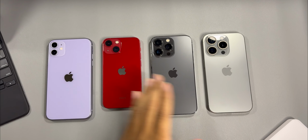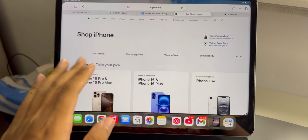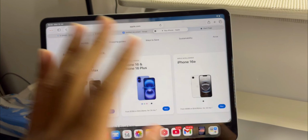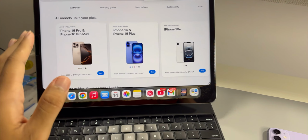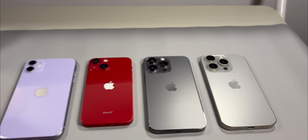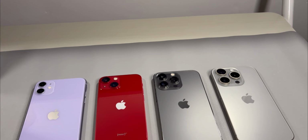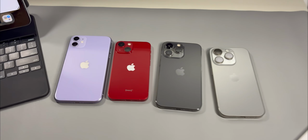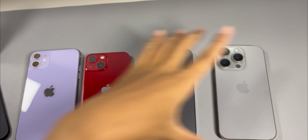So it's 2025 and you're thinking about getting an iPhone, but which one? You look online and it's just a sea of numbers: 11, 13, 14, 15, 16, Pro, Pro Max, Plus. It's honestly overwhelming. You just want to know one thing: what is the smartest way to spend your money? Not just the cheapest and not just the newest, but the best actual value for right now and for the next few years. Well, that's exactly what we're going to figure out today.